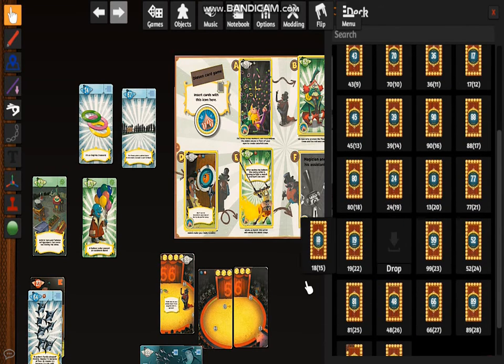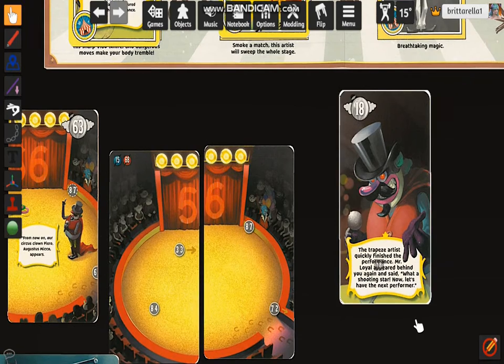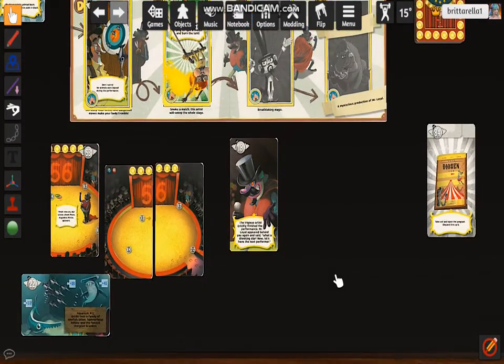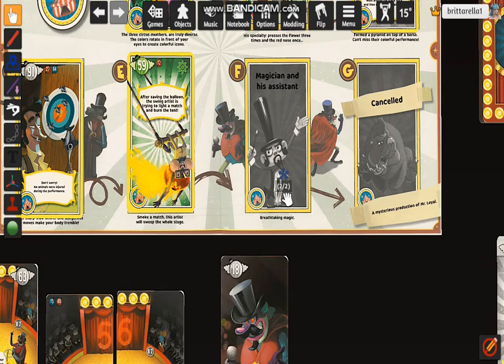Come on. There it is. Card 18. Is that correct? I guess it was. Okay, so this one right here, it says, the trapeze artist quickly finished the performance. Mr. Loyal appeared behind you again and said, what a shooting star. Now let's have the next performer. And I think the next performer has got to be the magician.